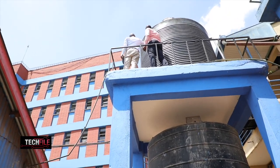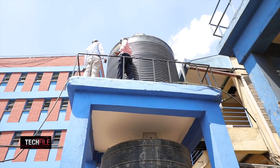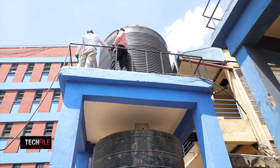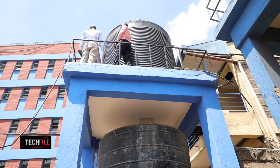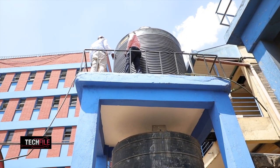Amazing. This tank holds the wastewater from the plant, and therefore we are using this water for cleaning within the facilities, the washrooms, the sinks, all that.